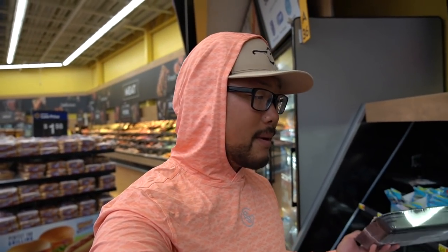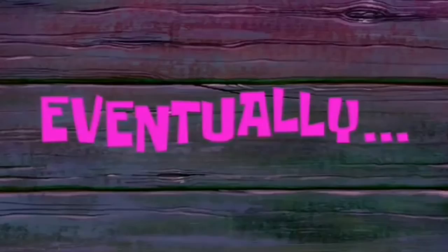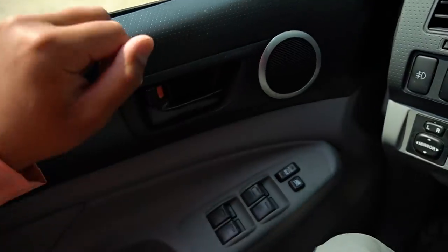So we're gonna take this bad boy to the river, cut it up, and see which one does better, the worms or the tilapia. You guys stay tuned. Experimentation for catfish coming in hot. Eventually.